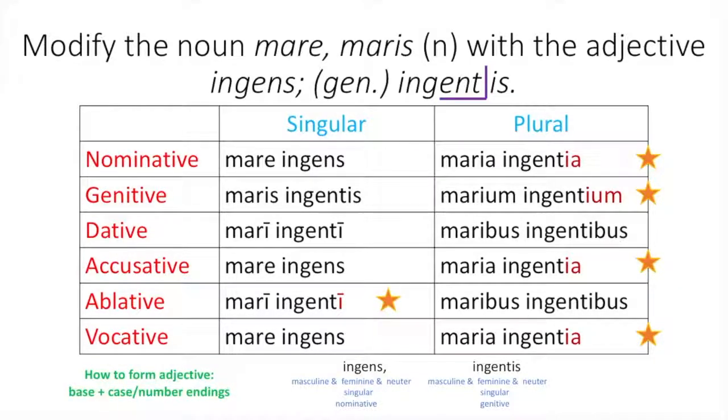I stem rules, marium ingentium, just like our third declension I stem nouns, maribus ingentibus, maria ingentia, our I stem rules, as well as the fact that our nominative and accusative forms are the same as our vocative forms, and maribus ingentibus in the ablative and maria ingentia in the vocative plural. Make sure you make a note of which forms follow the I stem rules, your genitive plural for all genders, as well as the starred forms for the neuter adjectives.